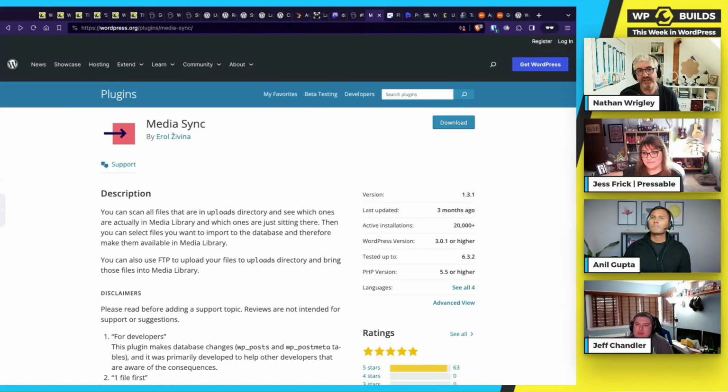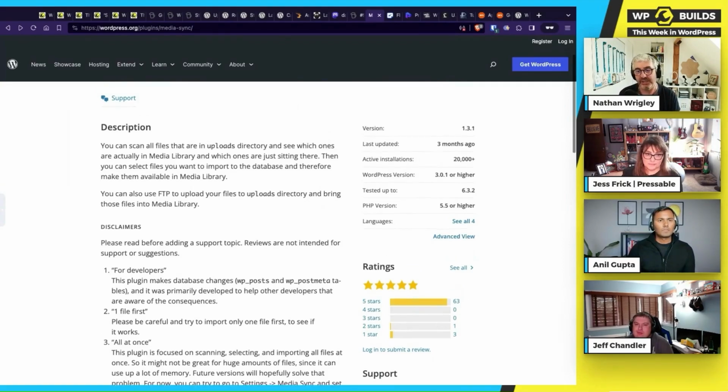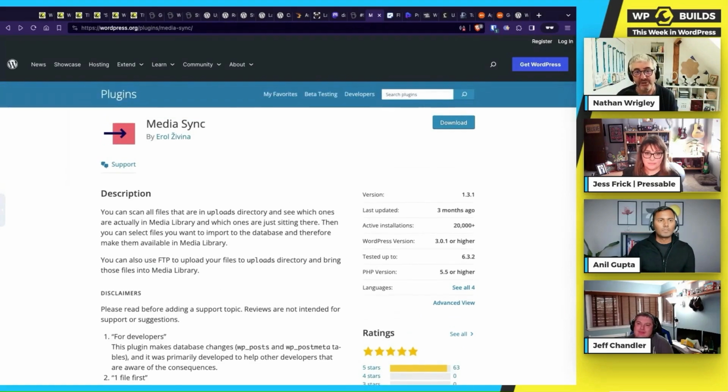This is called Media Sync. It's a plugin. It's on the repo, so it's free. You can download all the files that are in your upload directory. Do you know what I mean? When you've had loads of uploads, but they're not ending up in your media library, it will find all of those and chuck them into your media library so that you can actually access them. You click a button, it tells you these are the ones that you could import. You tick some boxes and it does that. It's a little thing, but it's a little cool thing.